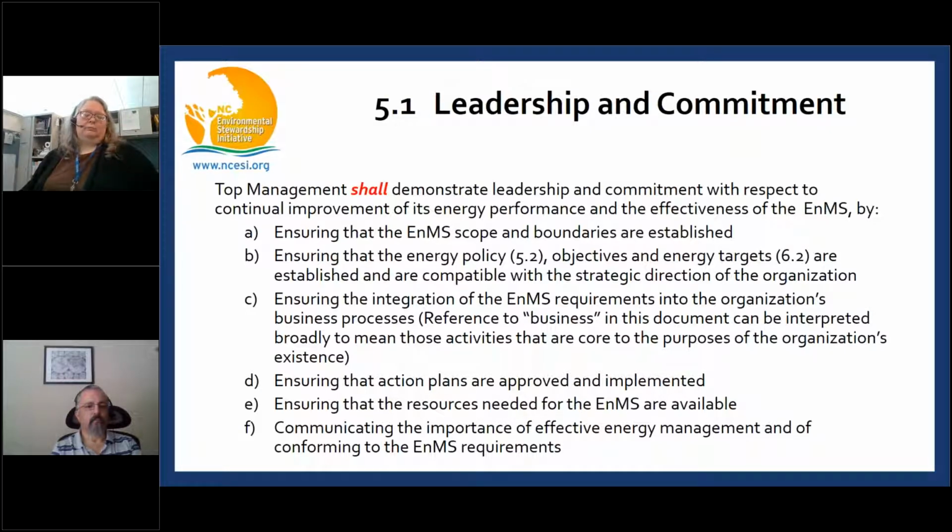It also says that top management will ensure that the action plans that are developed are approved and they're implemented, right? So if you come up with these goals, if you don't develop the plan to accomplish that goal, then you're never going to get there, right? And you also have to measure it.